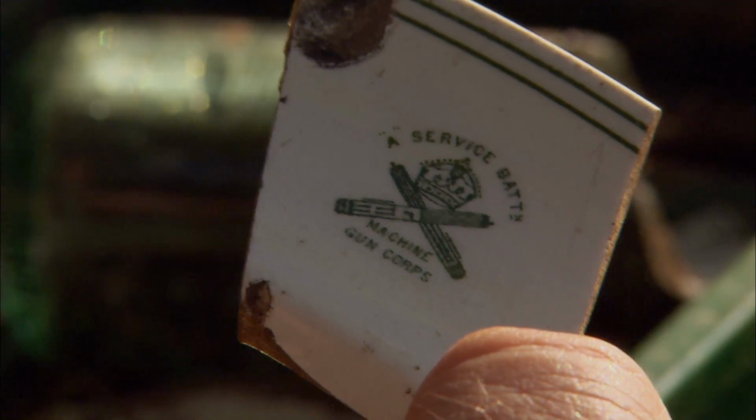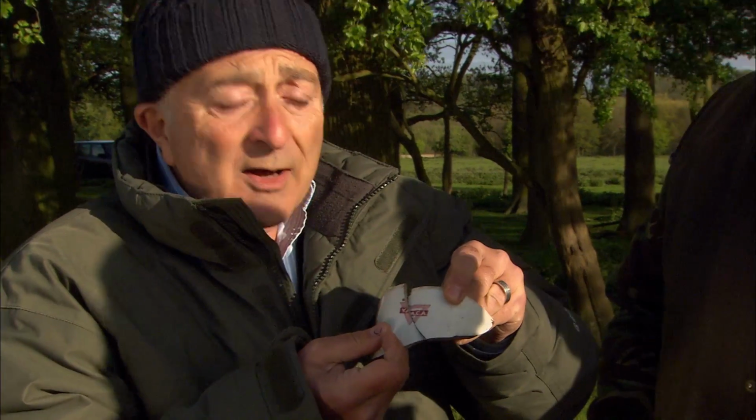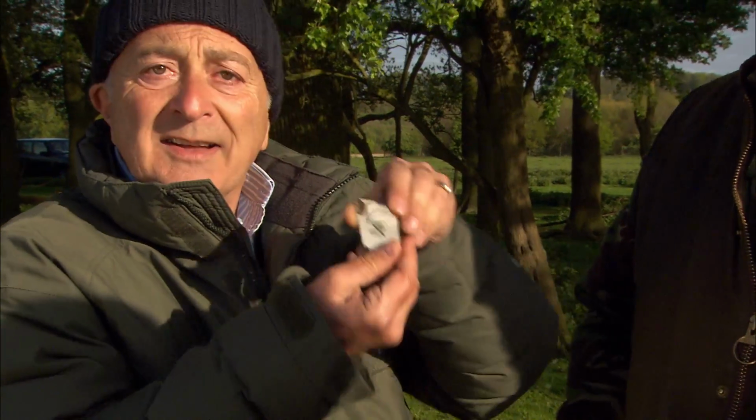So we've had a great first day. The stuff that's been coming up has been fantastic. Here in our first trench, we know where we are, the YMCA, and we know who we're here for, the machine gun corps. Who knows what we'll find tomorrow?